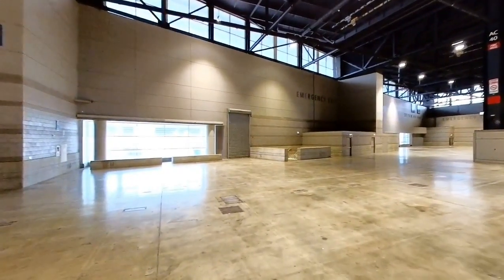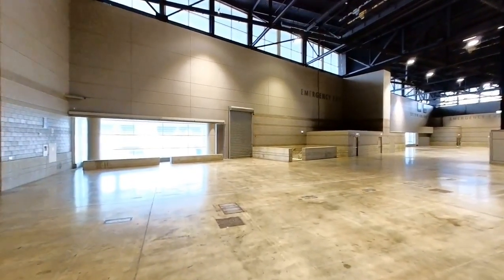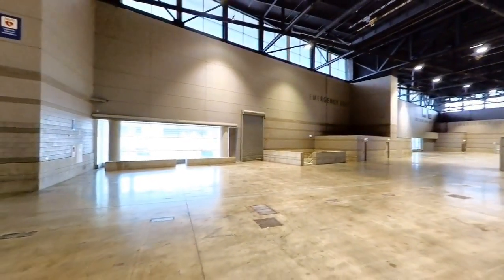This is Roosevelt with Auto Network. I'm here at the Chicago Auto Show. This is the Concept and Technology Garage.